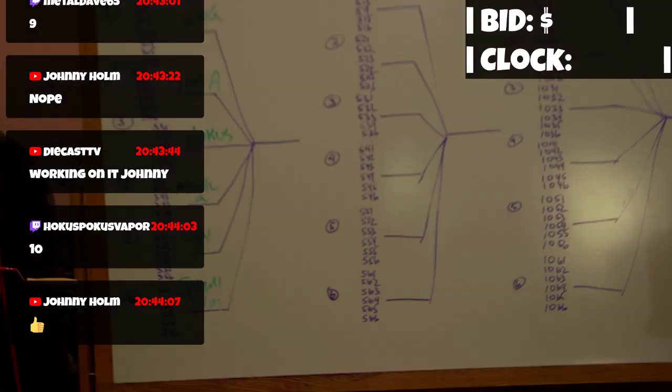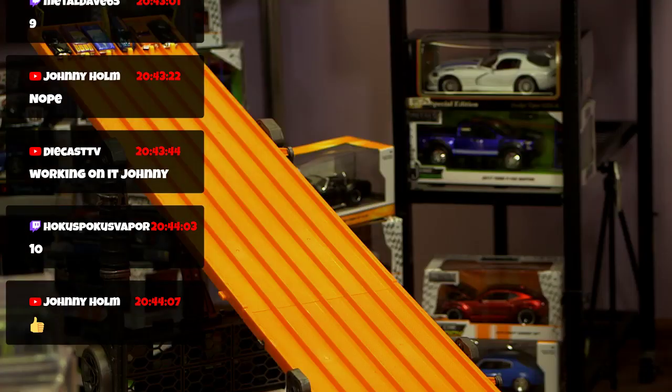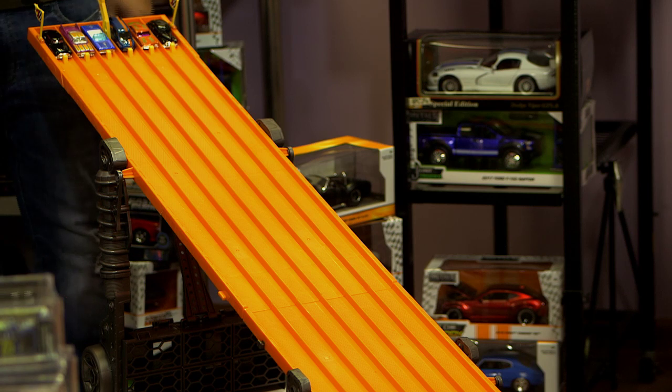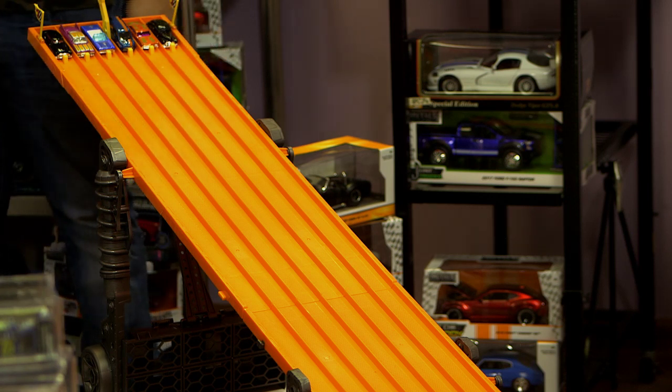All right, kids, it's race time, baby. All right. In the $5 event, race number one. Coming up. Let me just write manual here. The winner, winner chicken dinner. Ooh, baby.